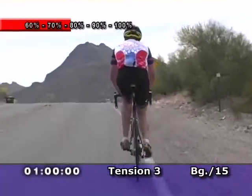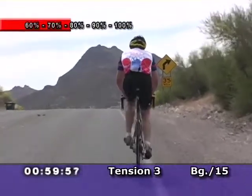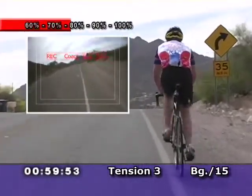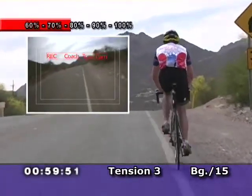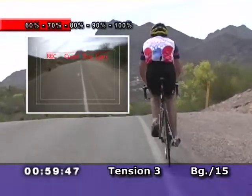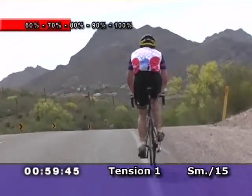And we're just cruising along here. Effort around 75, maybe 80% now. Just stay near my wheel. There's Coach Troy cam. It looks like we're going to be going downhill here, so let's take it back down to your small chain ring on the front and your 15 on the back.